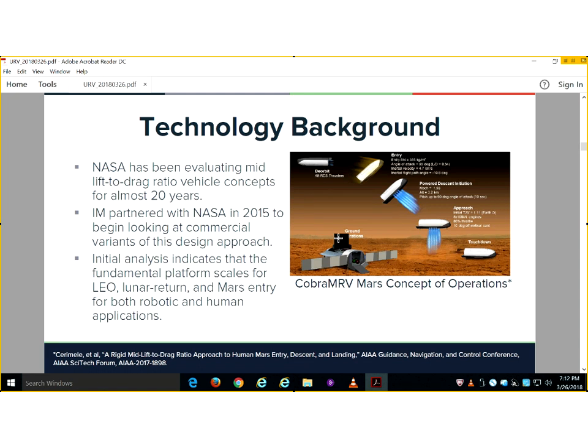So we formed a partnership with NASA in 2015 with a Space Act agreement, which said, hey, if you'll help us with some of the design and analysis of this shape, we're going to do all the avionics, all the propulsion, all the operations, and we'll give them the reentry data so they can use it to validate some of the analysis they're doing for Mars and other destinations.